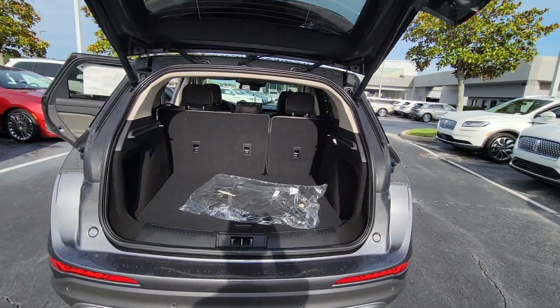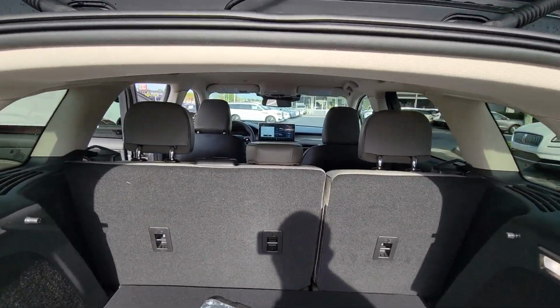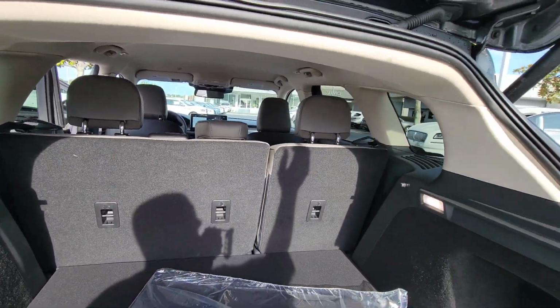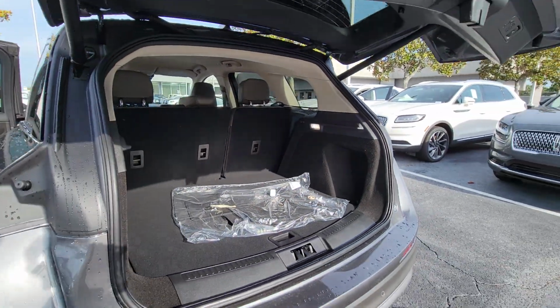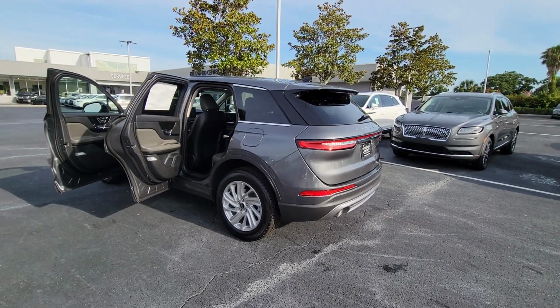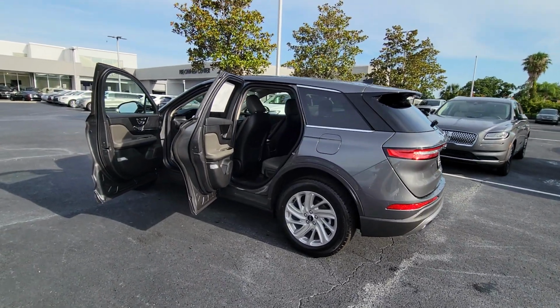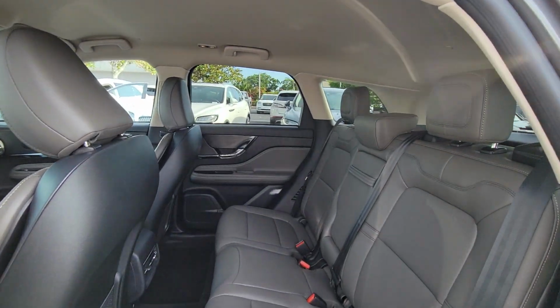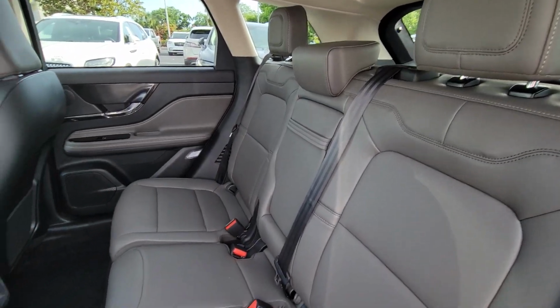These are just some of the great options this vehicle comes with: pre-collision system, lane departure warning, keyless entry, navigation system, four-cylinder engine, power liftgate, lane keeping assist, remote engine start, power passenger seat, adaptive cruise control. Enjoy the satisfaction of true luxury in this stunning Corsair.